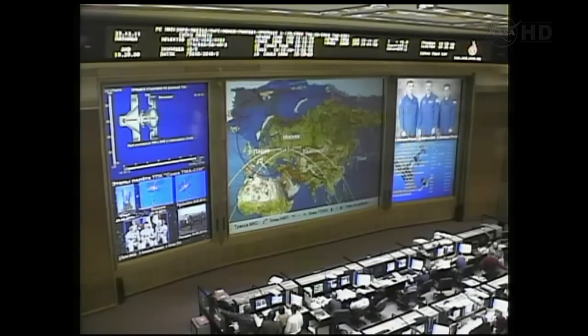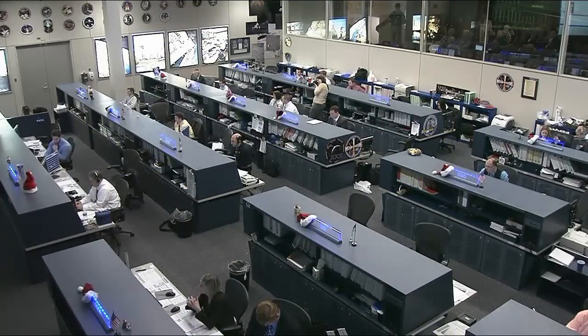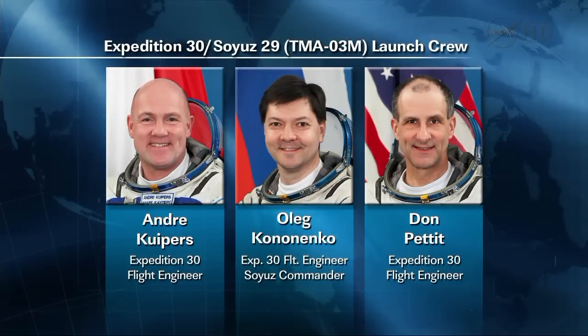The visiting vehicle officer at Mission Control in Houston reports that the docking probe has begun to retract. A flawless approach and docking for Oleg Kononenko, Andrei Kuipers, and Don Pettit. Docking occurring again at 9:19 a.m. Central Time, 7:19 p.m. Moscow time over southern Russia.